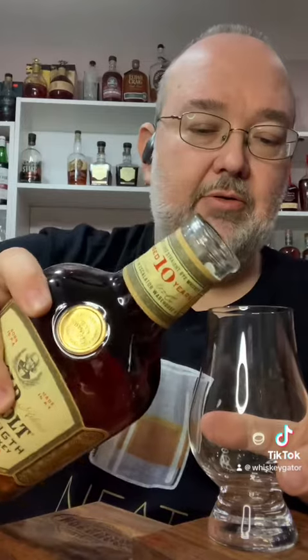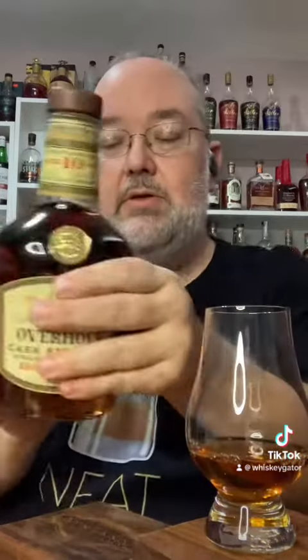Today I have an Overholt 10-year cask strength rye. Wow, smells great. So this is at 121 proof, 10-year age stated. It's a Jim Beam product. Can hardly tell it's a rye. It almost smells like a bourbon.